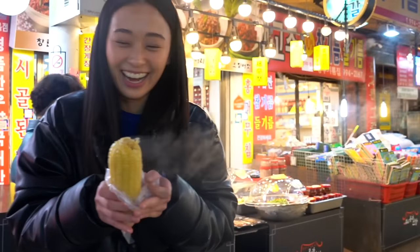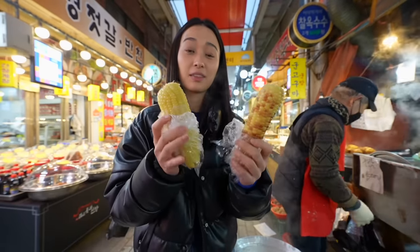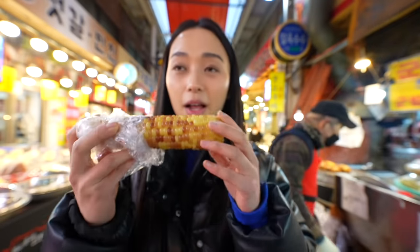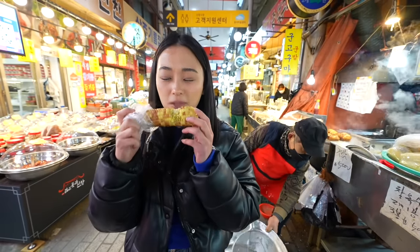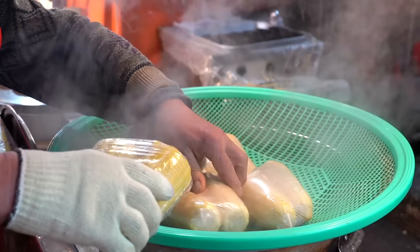감사합니다. What's different about Korean corn versus American corn is that it's not like sweet corn where it's sweet. It's more starchy and glutinous, and it also has a chewy texture. Chewy and sticky almost. It almost tastes like creamed corn texture. Mm. It's good. I actually love Korean corn.